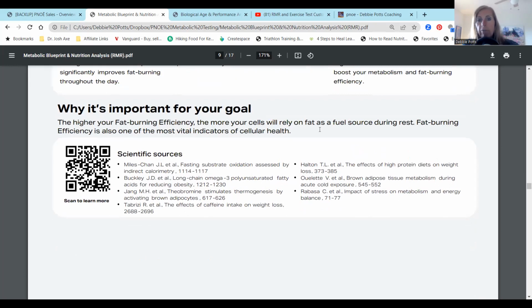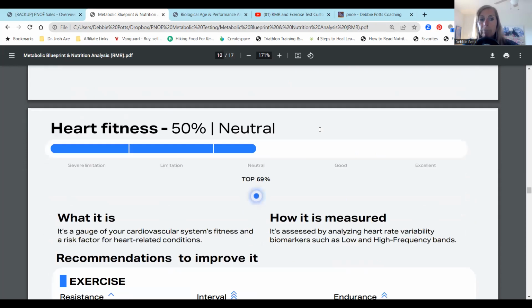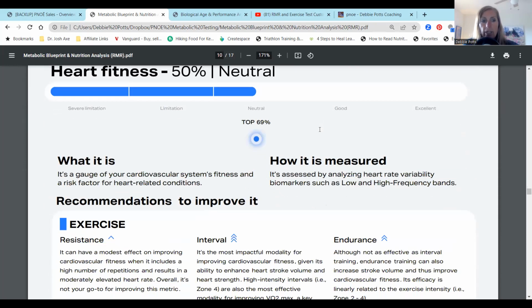Is that your area of opportunity? What do we want to focus on? Maybe it's heart health. Here's another report. You can measure your heart health. How can you do that? Well, again, I'm going to implement this with my functional lab testing.